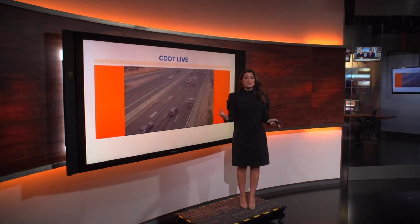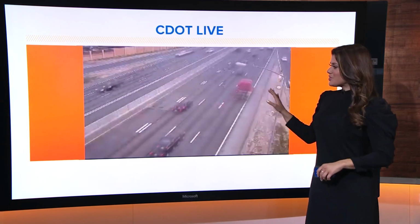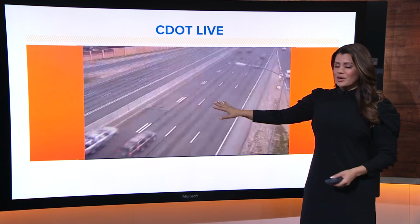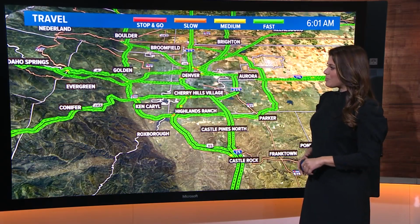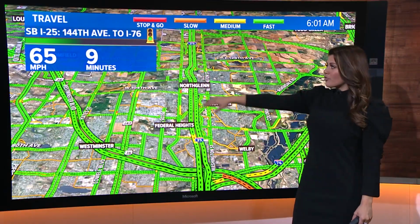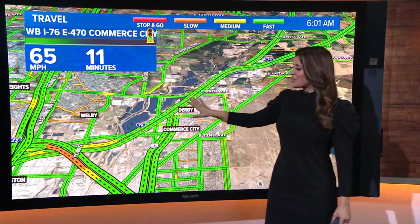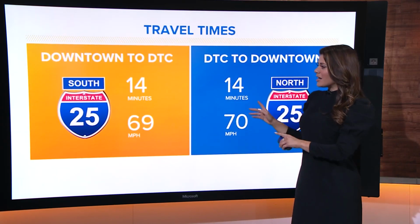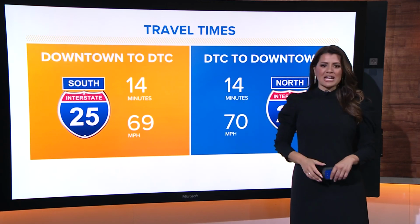Yeah, and I know you'll be keeping a very close eye on that. Thankfully, at this hour, things are actually looking fairly quiet still in the metro area as we take a live look at our CDOT camera. As you get ready to travel on I-25 in the area of 84th Avenue, still no major delays or issues through the Thornton stretch. These are southbound lanes, and you can see how light in volume they are at this hour. Big picture looking really good out here as well as you get ready to travel on southbound I-25 from 144th Avenue all the way down to 76. We're in the green, no delays. Same thing for your drive into Commerce City. No issues yet on westbound 76 heading in from E470, and both sides of I-25 in good shape between the Denver Tech Center and downtown. You've got a 14-minute commute both directions.